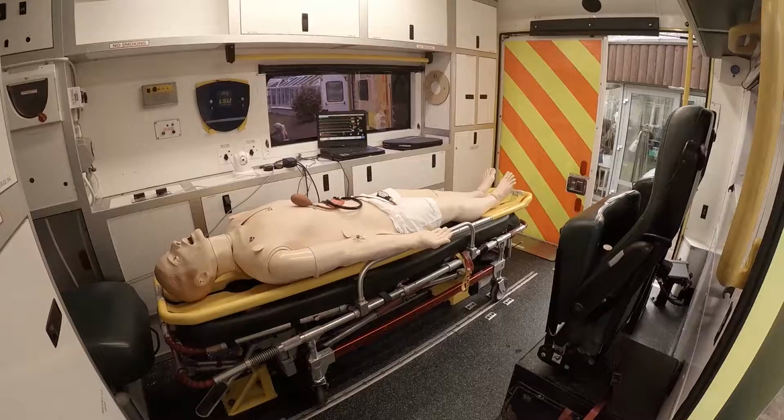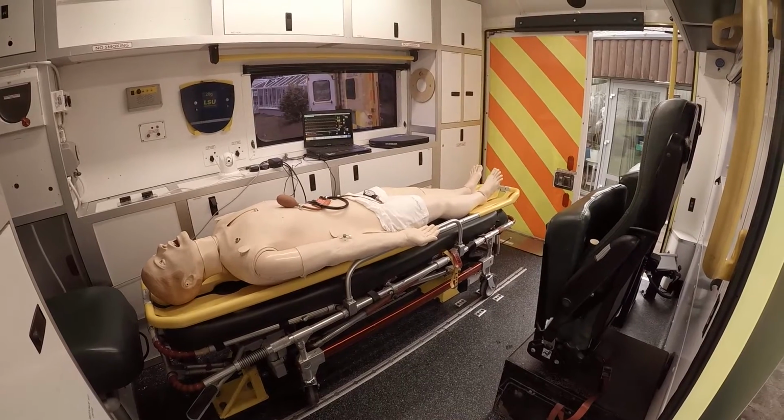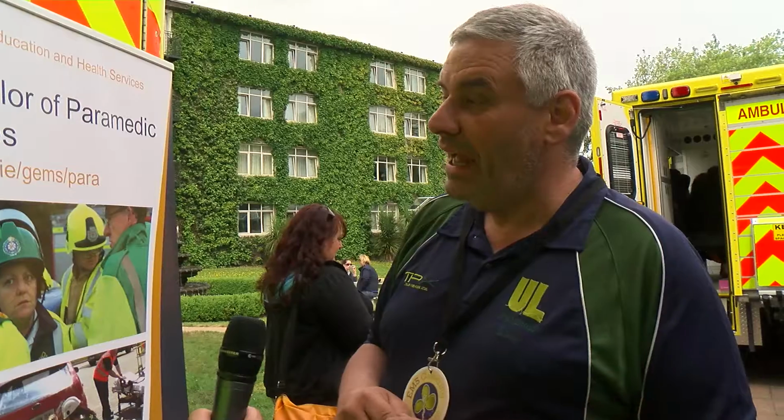It really does maximize the learning effect that the patient goes through, or the learning styles the patient has to work with. It's confined space, as in a real ambulance. It's confined lighting conditions, as in a real ambulance. And essentially, it just brings a whole new reality level to our patient care training.